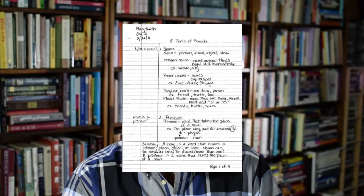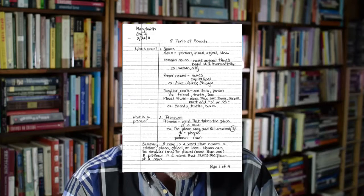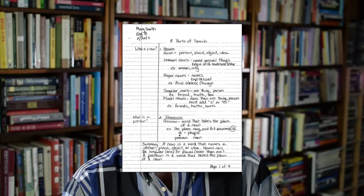Here's some examples from real students. This is a lecture. You see on the left, there's not much there. What is a noun? What is a pronoun? But on the main section is the 8 parts of speech, right? This is only 2 of them, not all 8. And then it's page 1 and page 4, right? So this is pretty good notes.